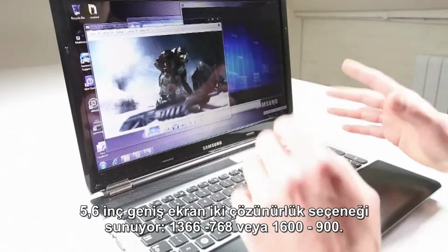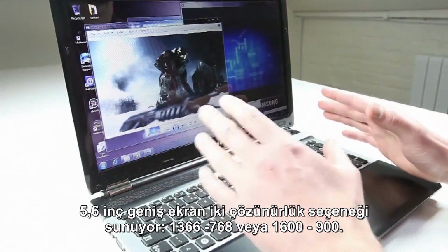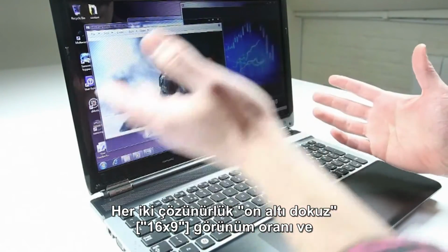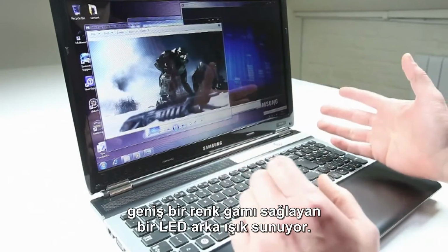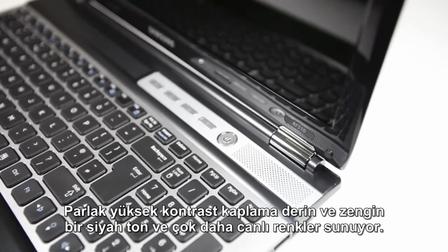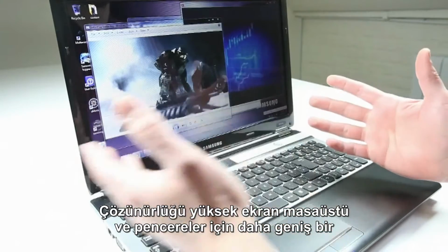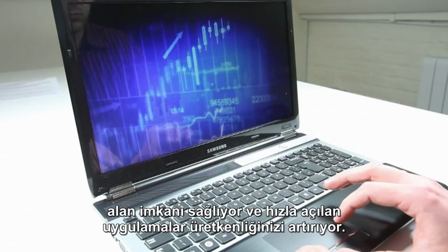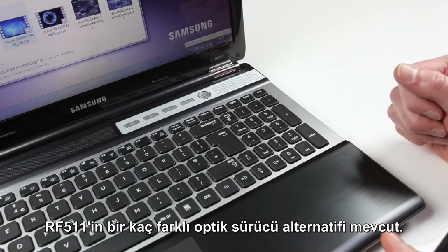The 15.6-inch widescreen display comes with two resolution options, 1366 by 768 or the higher 1600 by 900. Both resolutions offer a 16:9 aspect ratio, and an LED backlight provides a wide colour gamut. The glossy, high-contrast coating ensures deep, rich black levels and even more vivid colours. The high-resolution screen allows for more desktop real estate and more windows and applications open concurrently, ultimately making you more productive.